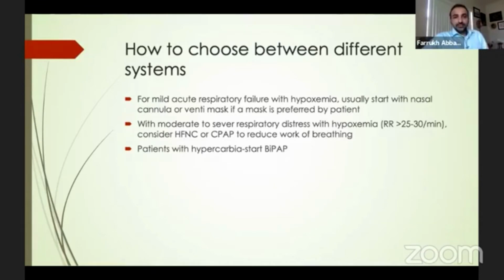But just remember, if someone has acute hypoxemic respiratory failure and is in respiratory distress, like if their respiratory rate is more than 25 or more than 30, then that patient probably needs something more than a non-rebreather. Non-rebreather may still work, but definitely more than nasal cannula or Venturi mask. Those patients will probably need high flow nasal cannula or CPAP with a higher, like 100%, FiO2.